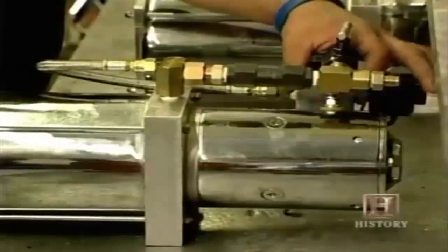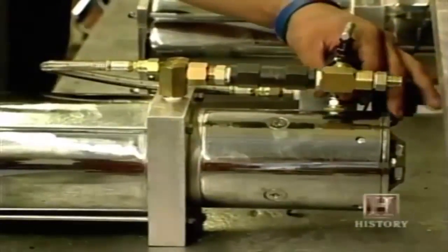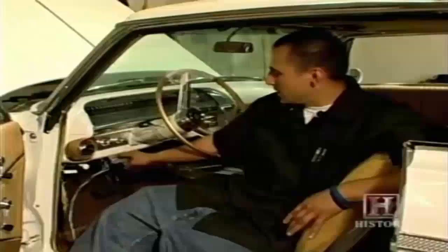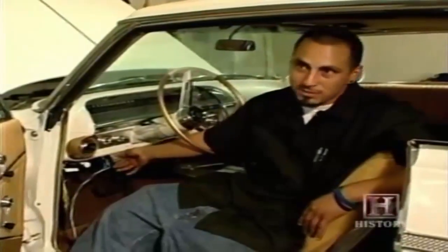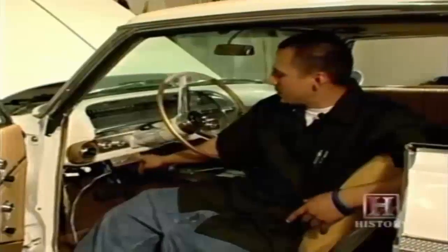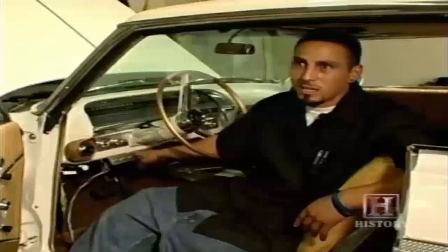The pumps can both propel and retract fluid from the cylinders by flipping switches up or down on the instrument panel. You know, you hit the front switch, down, the car is going to go down. You hit it up, it's going to go up. Same thing with the rear and the two back corners. The more potent the battery power, the higher the hop.